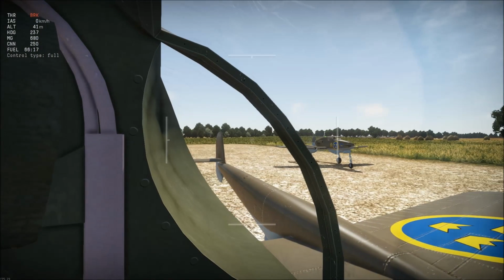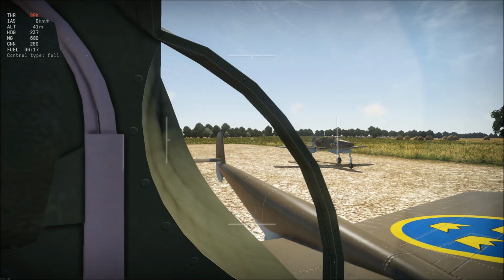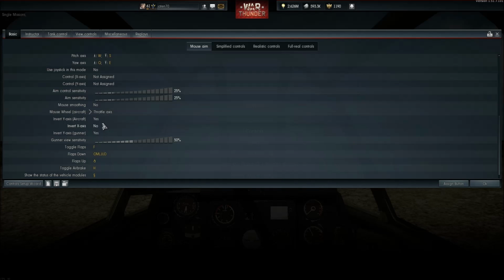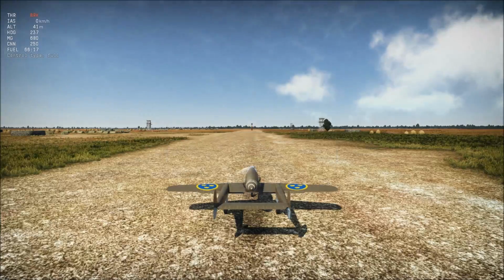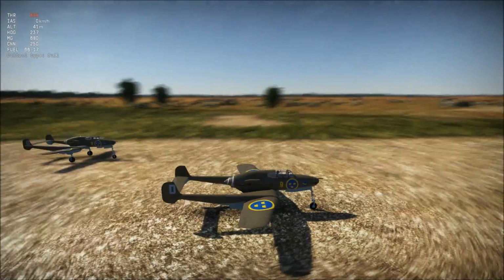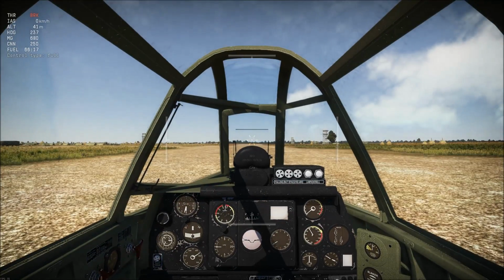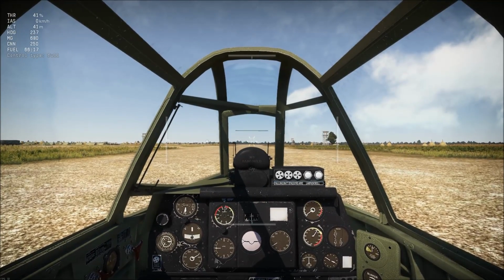Rearwards visibility is not great, but I love looking backwards when I start up the engine, so let's lower flaps as well. Oh right, I need to set my controls to not be inverted. Okay. And I believe this aircraft is absolutely gorgeous. The J29 looks better, the Flying Barrel, or Flygande Tunnan in Swedish. The J21 does not have any nickname as far as I am aware.